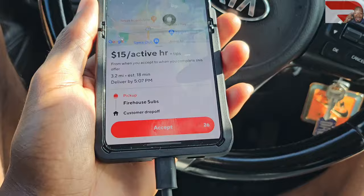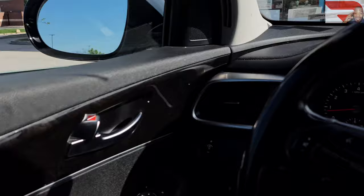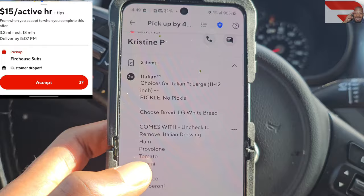We got Firehouse Subs, 3.2 miles, estimated time 18 minutes, $15 an active hour. They got me sitting here. Man, I'm about to go ahead. Firehouse Subs is right down there. We about to go ahead and take this, man. This is going to be order number 3 right here. Golly, let's see what they got. We should be close enough. They be playing. I'm close enough. I'm right here. Come on, I'm basically across the street. Look, one item. What is with these one item customers, man? This is getting ridiculous. Let's go ahead and get over here.